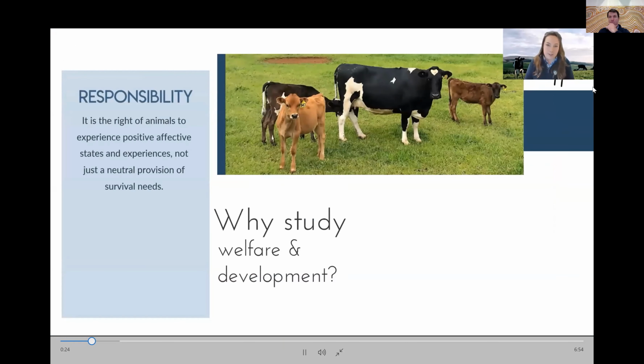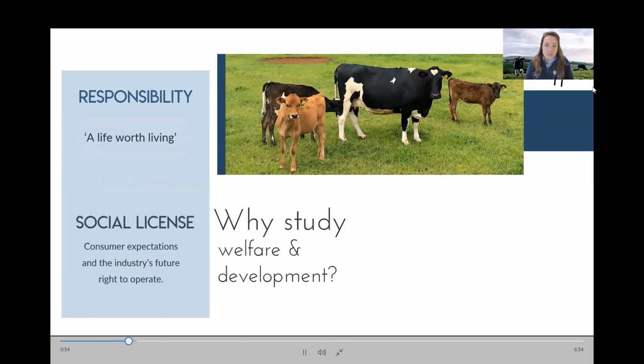So why study welfare and development? Aside from the ethical implications of safeguarding animal welfare, for an animal to reach its productive potential, it should have its needs met. Feed, water, shelter, healthcare, that's just common sense, right? But there's more to welfare than just survival. It's our responsibility to provide animals with their basic needs and to prevent poor welfare, but also to provide opportunities to experience positive emotions. This moves us from simply providing our animals with a life to a life worth living.